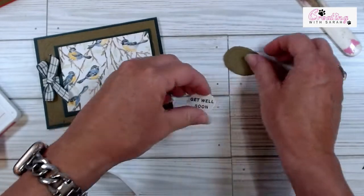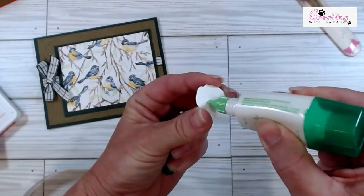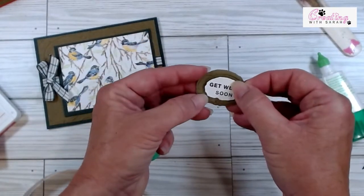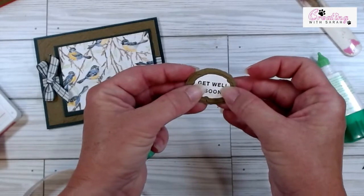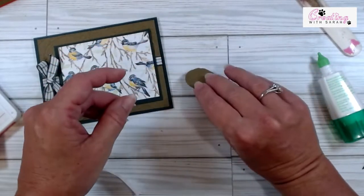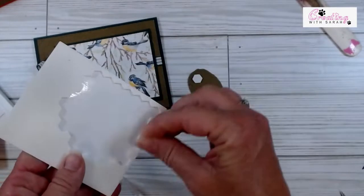So let's pick this up and glue this down. Make sure it fits in the center. Perfect. Let's flip that over, put some dimensionals on the back, and we are done with another card.